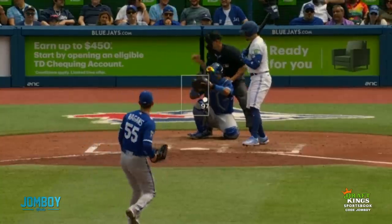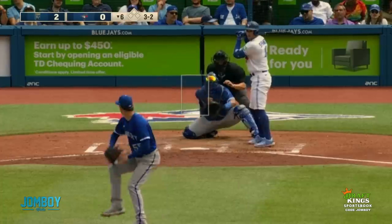This pitcher for the Royals' name is Cole Gatlin Reagans, and things fell apart pretty bad for him.